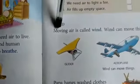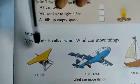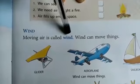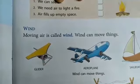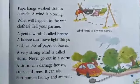Yes, we learned that moving air is called wind. Moving air is called wind. Okay. Now, let's start the next part of this topic. So, let's do the reading first, okay?